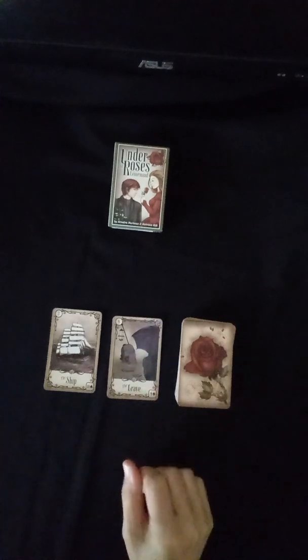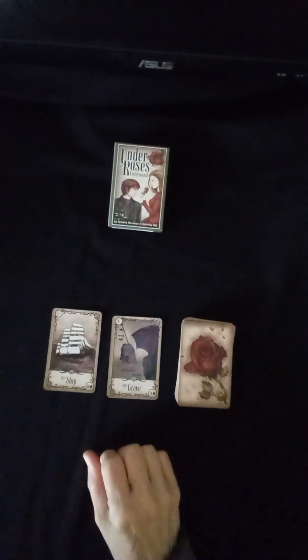If you get the ship with the grave or the coffin, this is a canceled trip. The trip's not going to happen, or it could represent an unpleasant trip.